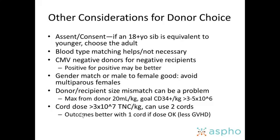The cord dose, and again this points out a mistake in my first slide, is preferably greater than 3 times 10 to the 7th total nucleated cells per kilogram. You can use 2 cords in order to achieve this. When you have more mismatches, people prefer to go higher, as high as 4 or 5 at least, times 10 to the 7th TNC per kilo.